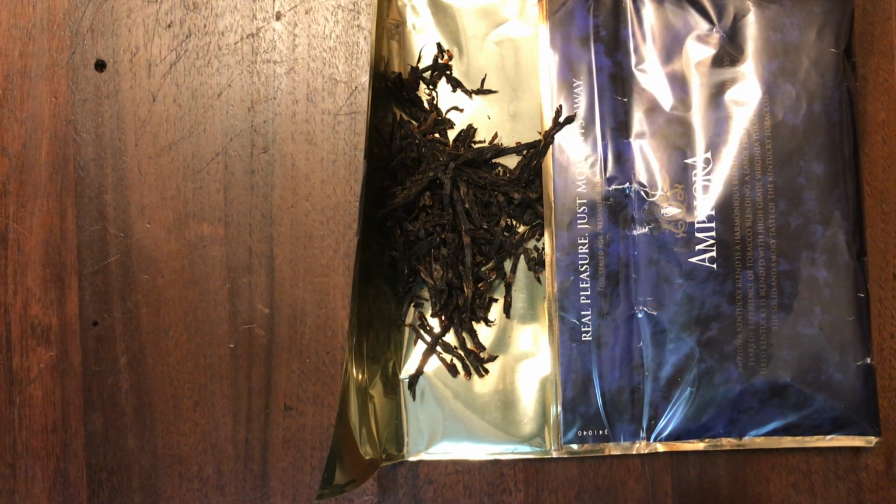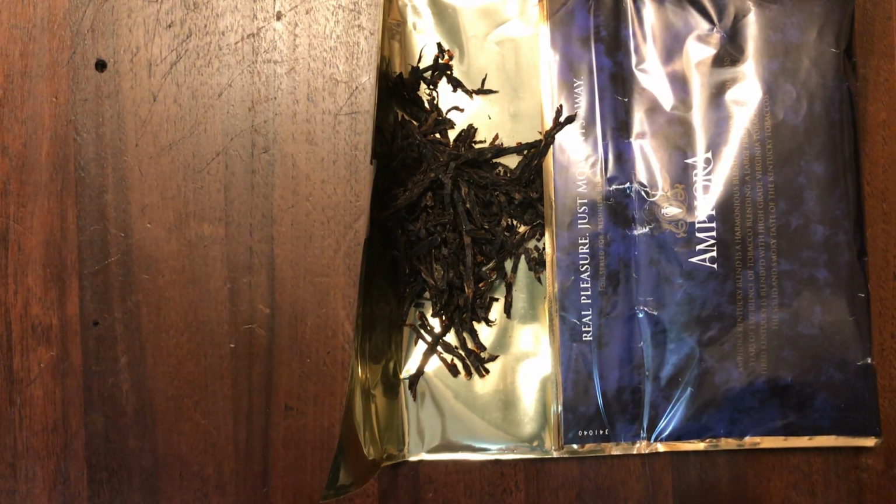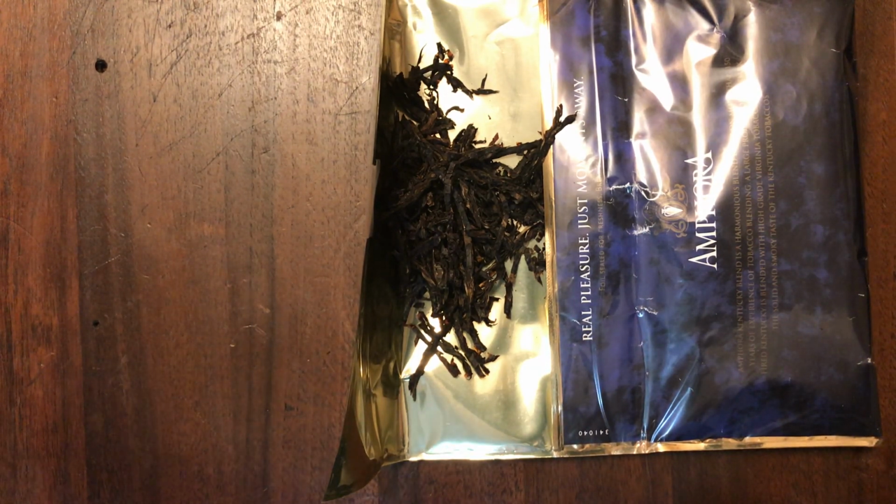But it has a good, let's talk about the mouthfeel for a minute. It's a pretty solid mouthfeel. It makes good smoke. For that, it makes good smoke rings. Now, let me tell you about this. This is one you're going to smoke slow. If you load up a full bowl of this, you will need to set aside a good 45 minutes.